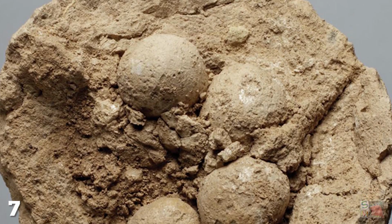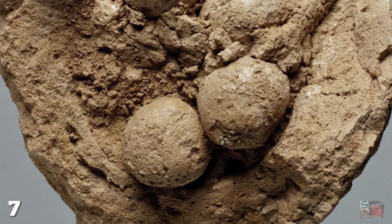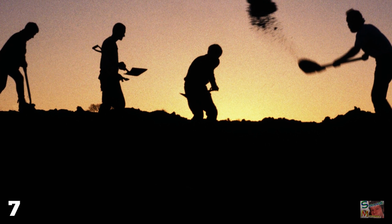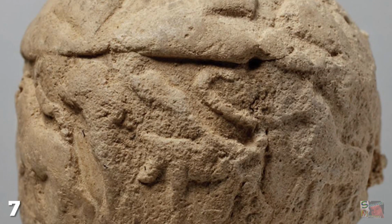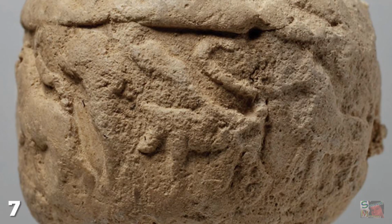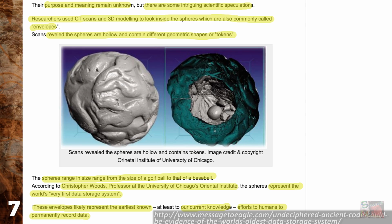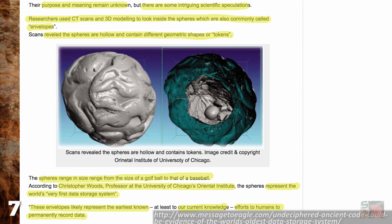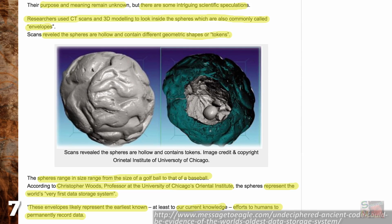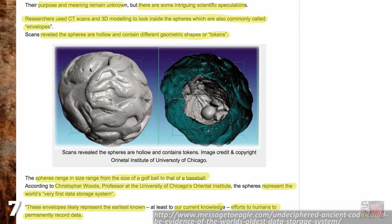In at number 7, the oldest computer. In the 1960s, archaeologists working in western Iran excavated a series of small stone balls with hieroglyphic imagery on them. After a series of investigations into the objects using CT scanning and 3D modeling, we found that the spheres were over 5,000 years old. They were hollow, and they also contained small geometric-shaped tokens within them.